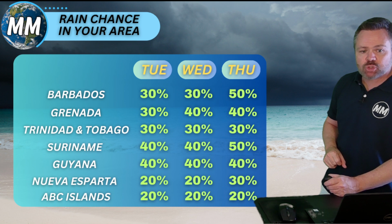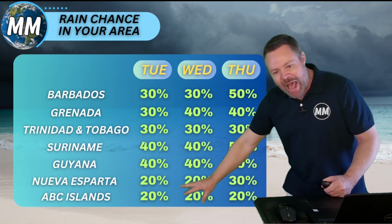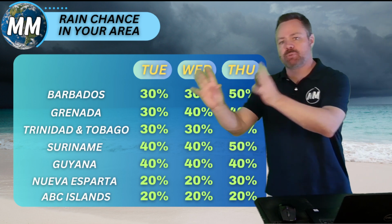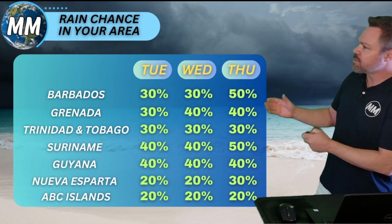Scattered showers and a few storms for Suriname and Guyana. Not high rain chances for Nueva Esparta, but building rain over the mainland. South winds trying to push some of that moisture over the islands with at least a few scattered showers in the forecast.